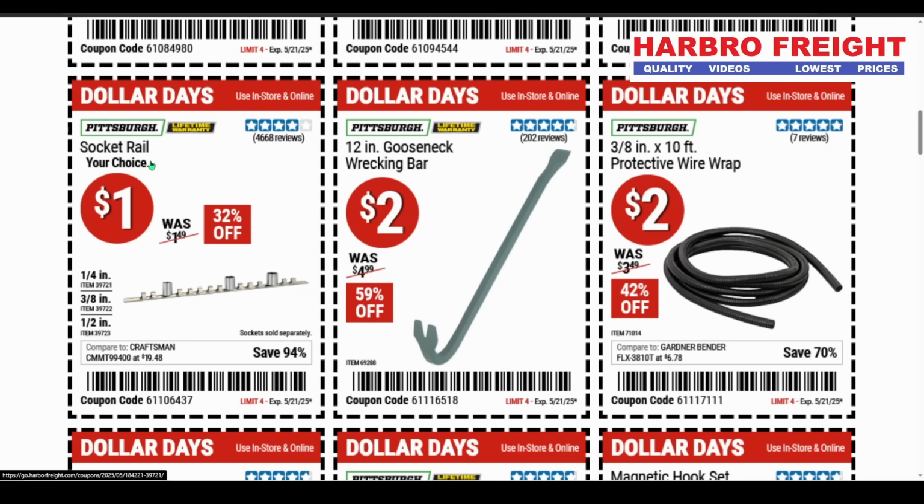Pittsburgh alert. We have the Pittsburgh socket rail. Your choice of either 1/4-inch, 3/8-inch, or 1/2-inch for $1. 32% off for $1. If you have your sockets just sitting in a drawer and you're not a big fan of organization, but if you could spend $1 just to have them at least lined up, this is the time. Get it for $1. Get it for $1.50, but get it for $1 might as well.